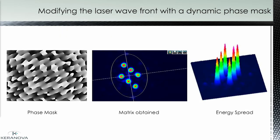Okay. The breakthrough innovation comes from advanced physics and shaping of the laser wavefront by means of a programmable phase mask. The key breakthrough is a perfect mastering of the amount of energy spread over multiple focal spots in the tissue.